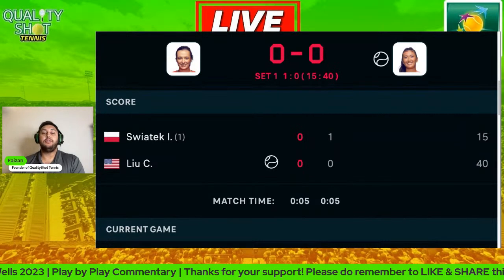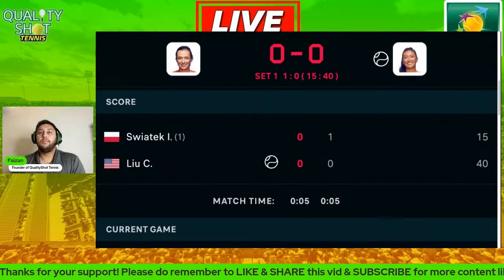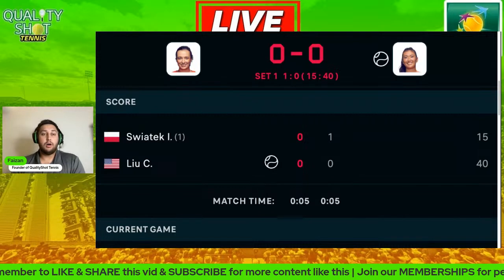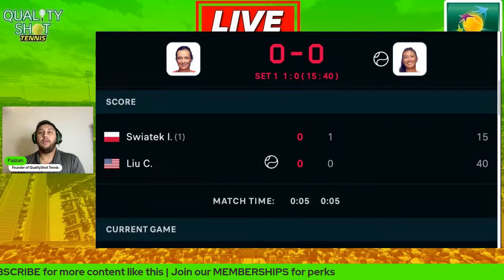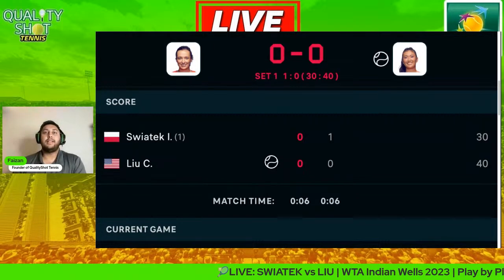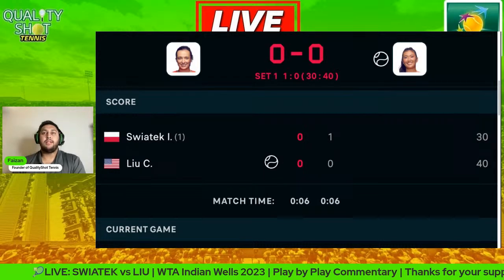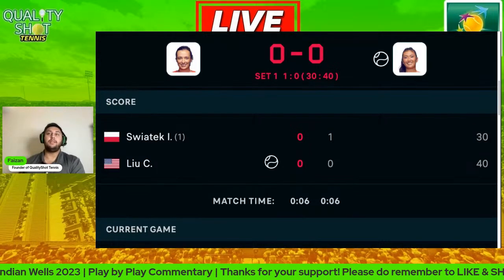Serve on the tee is just wide, so second serve coming up. It's been a pretty solid start on her serve, though. That's for sure. Second serve goes into the backhand. Backhand down the line from Swiatek. Backhand on the line from Liu. Forehand to forehand. Oh, Liu tries to go ambitiously down the line and takes a rising ball down the line there and doesn't make it. Drifts wide into the tram line, so 40-30.